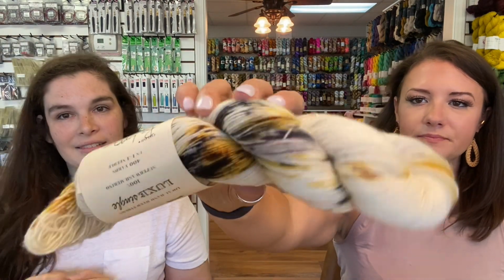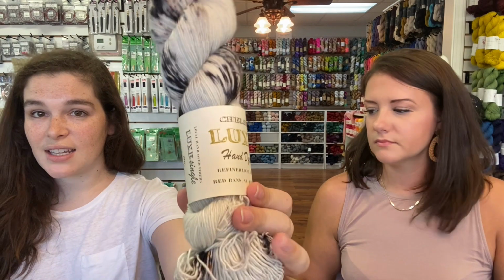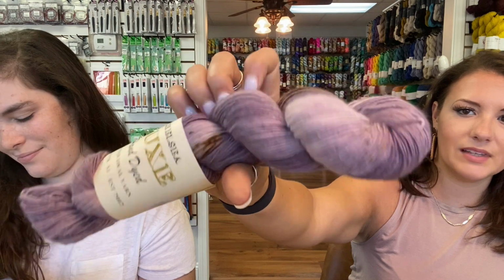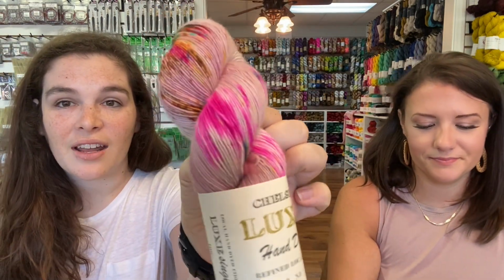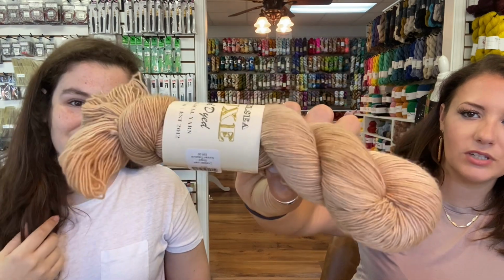Be Happy. Fun neutral with yellow and blue pops. Sunday Times. Classic. Mostly black and white. Teeny little specks of red out there. Makes it super fun. Lavender Latte. Another classic colorway. Love that. Chelsea's Coupe. So good. Shout out to the chickens. This is Sunken Treasure. Beautiful, beautiful nude kind of color.